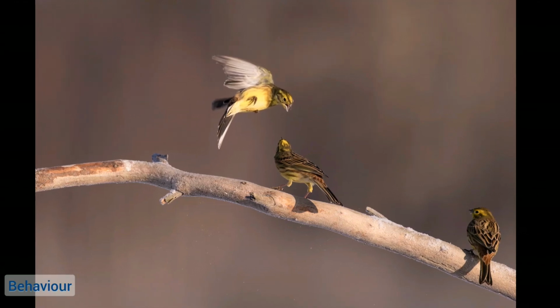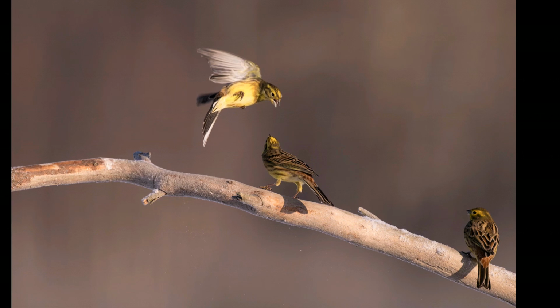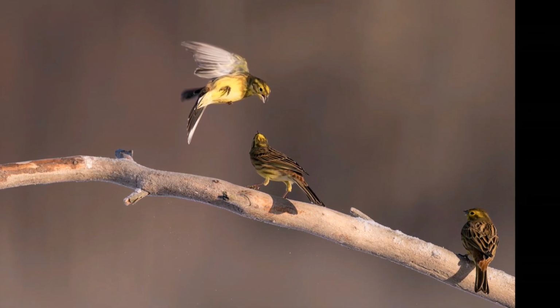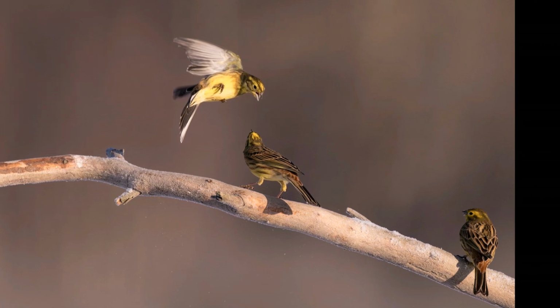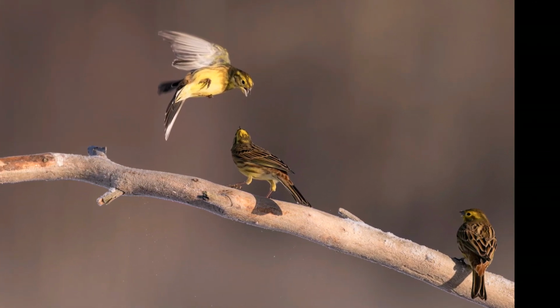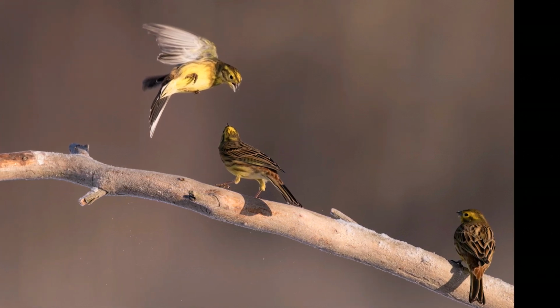Behavior. Beyond their amazing vibrant looks, male yellowhammers are known to perform striking aerial displays during courtship and territorial defense. They soar high into the sky while singing vigorously, showcasing their vocal amplitude to attract mates and establish territory.